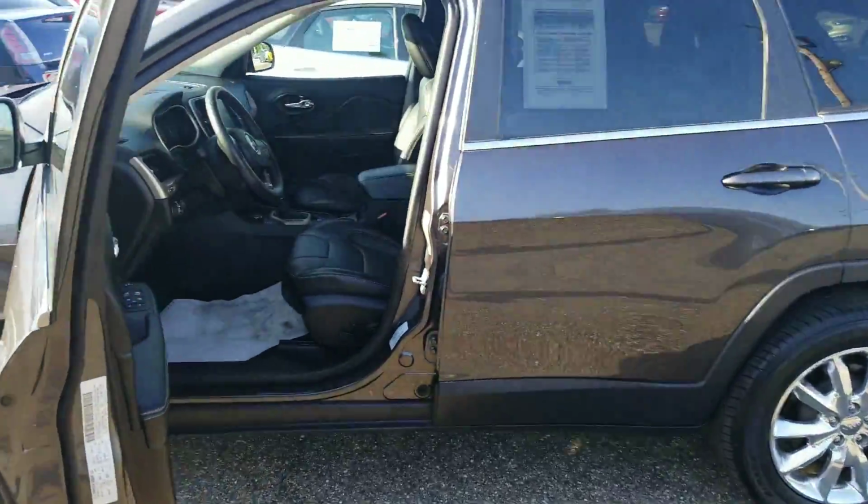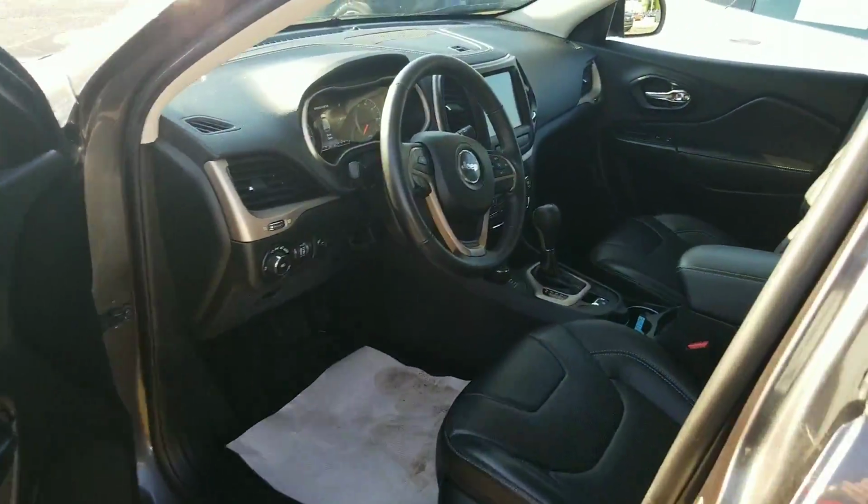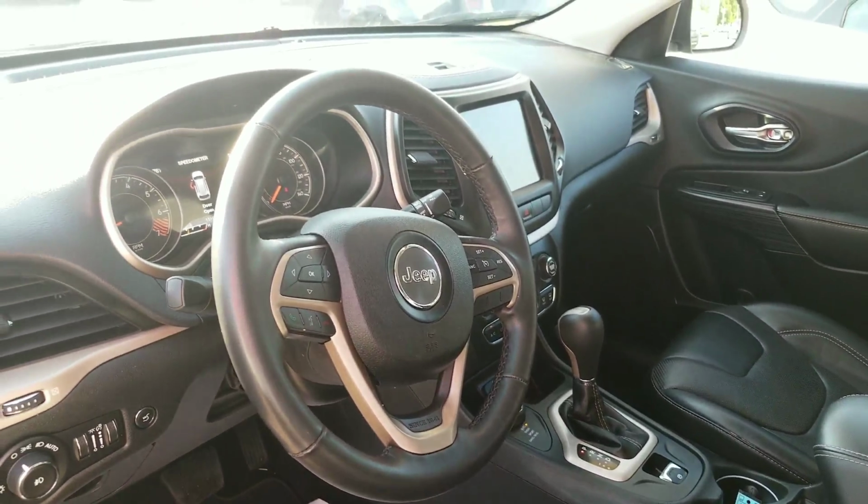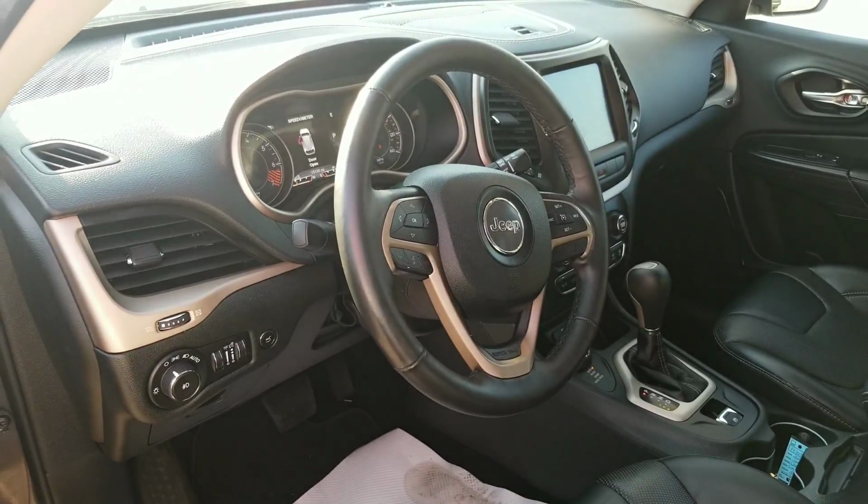It does have passive key entry, power seats, navigation touchscreen. Also has the heated seats and the heated wheel along with Bluetooth. Does have the moonroof as well.